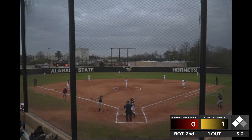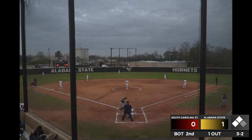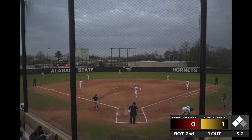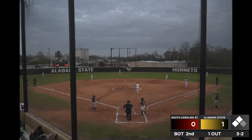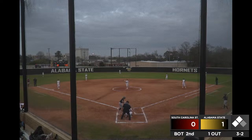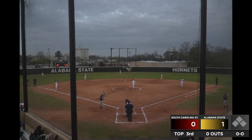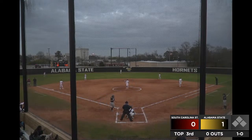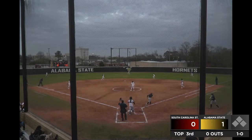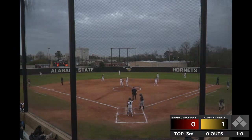Joseph Moore back live here for the first game of the HBCU Celebration Classic. South Carolina State up to bat. Alabama State holding on to a 1-0 lead here. Up to bat for Alabama State, top of the lineup, Madison Boyd. And the first pitch is called ball. And the second pitch, the 1-1 pitch, is popped up and out by the second baseman, Jada Gardner.